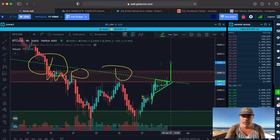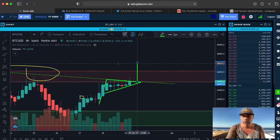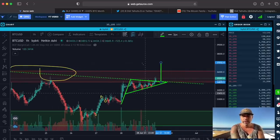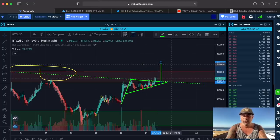And if we break out with this pattern that we see, this flaggish pattern on the small time frames, we could break all the way up to $37,000, and that is exactly what I said almost 48 hours ago. I told you guys, will we break out to 37K in the next 48 hours? You can see it in this video. Watch that video again if you forgot about that. We are breaking out now. It's important that this breakout continues, and we try to reach 37K.